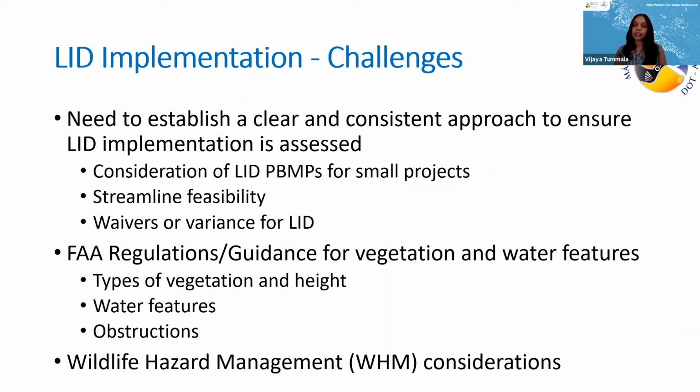So some of the challenges we have are very similar to the challenges that the other MS4 permittees have mentioned in the previous presentations. Basically, we are implementing LID, we are implementing PBMPs. It's just we need to establish a clear and consistent approach to ensure that LID implementation is assessed on every single project, and that the designers are kind of thinking outside the box to see if LIDs can be implemented on small projects. We want to streamline the feasibility of implementation, and then we want to develop like a documented process for waivers.